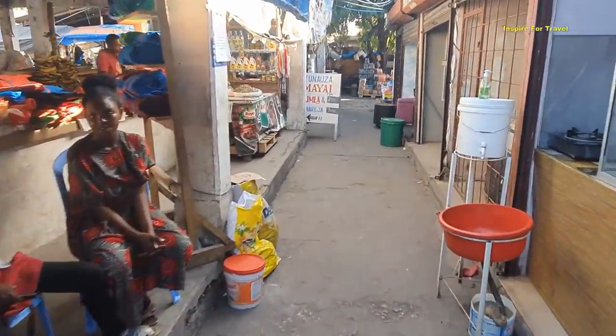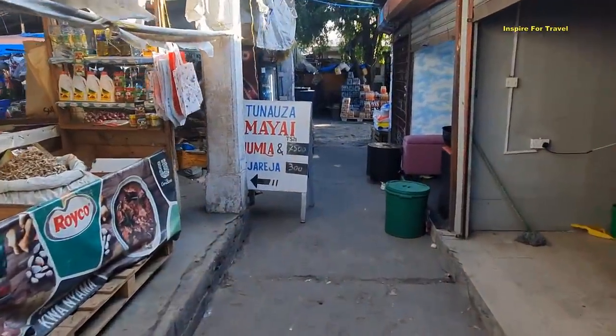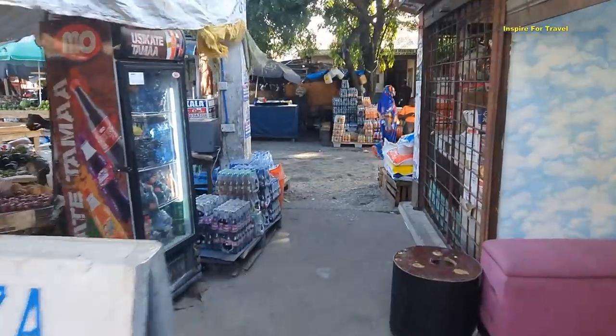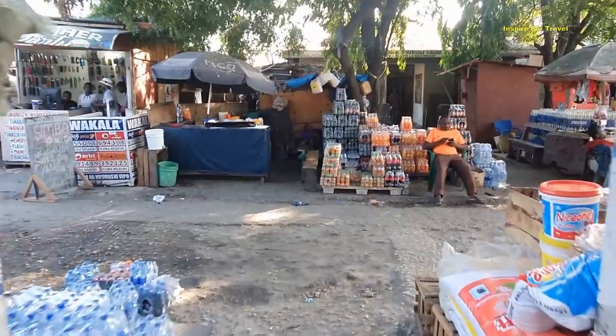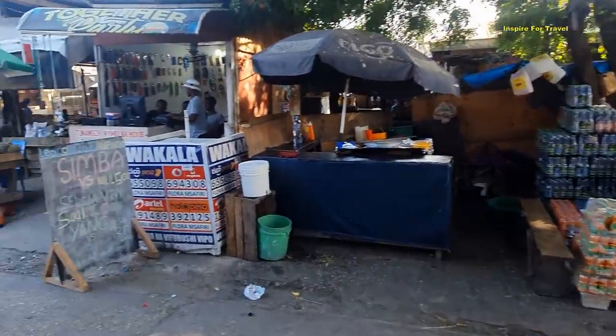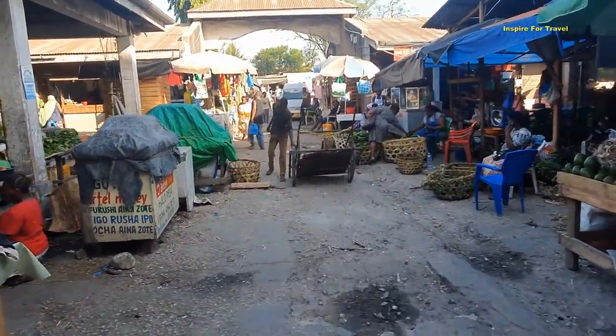You can also get food here as well. So you'll find a lot of workers walking around to deliver different foods to people. It says wholesale sweet drinks on sale. So this is pretty much, I mean, the market here.